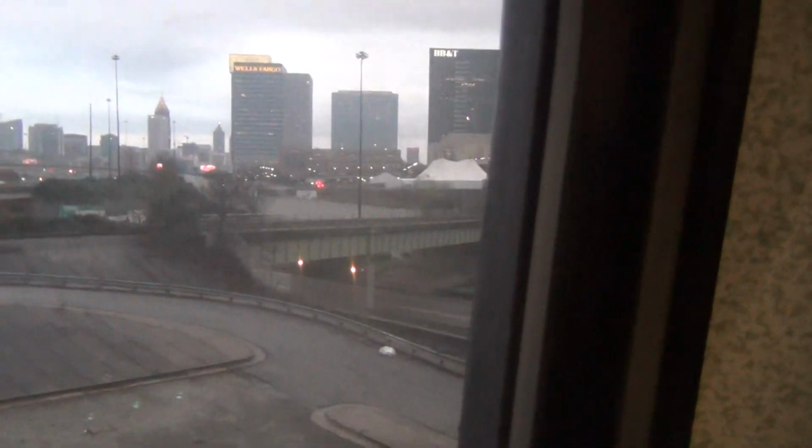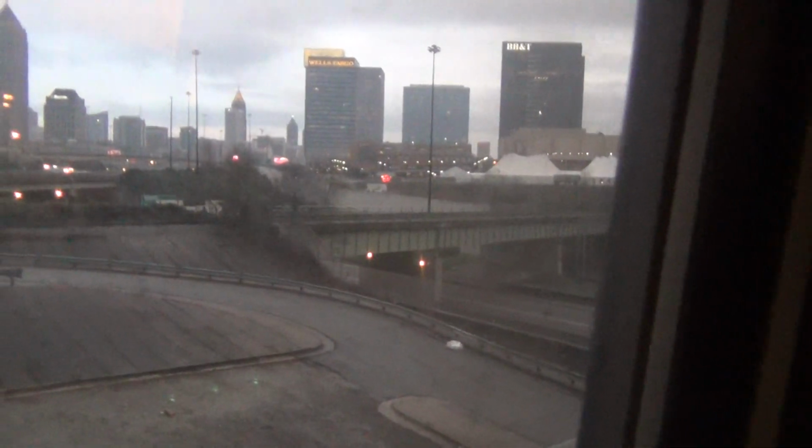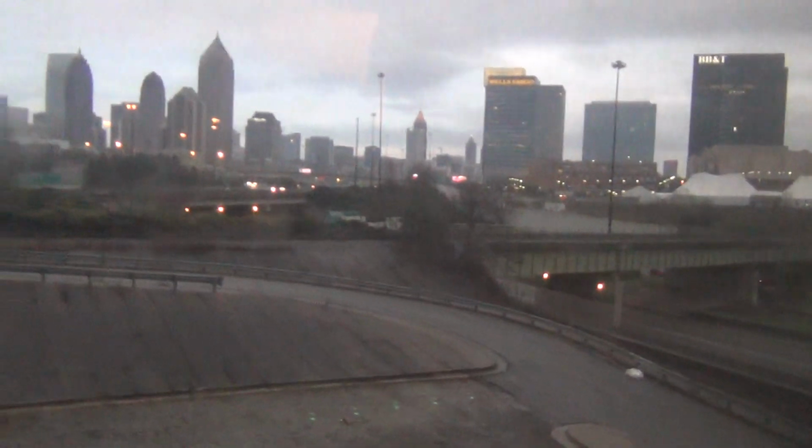Yeah, it's the MARTA line down there. I think we just went over Georgia 400, so yeah, we're really close. And here we are. Yes, we're at the Brookwood interchange, just north of downtown. Interstate 75 over there. Interstate 85 is way over there, and they combine together.